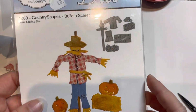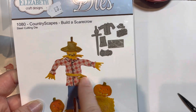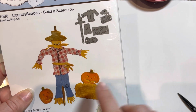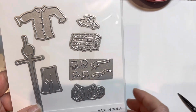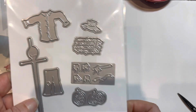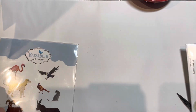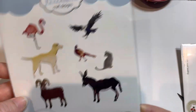A little scarecrow, and definitely using your kind of gingham or plaid paper to make the shirt, and give him little jeans. Yeah, I think that's nice for a little. It's not too many pieces. When you have those layering up ones and there's loads of pieces, it gets a bit boring, doesn't it? But that one's kind of manageable. And then these ones, which aren't layering, £3.